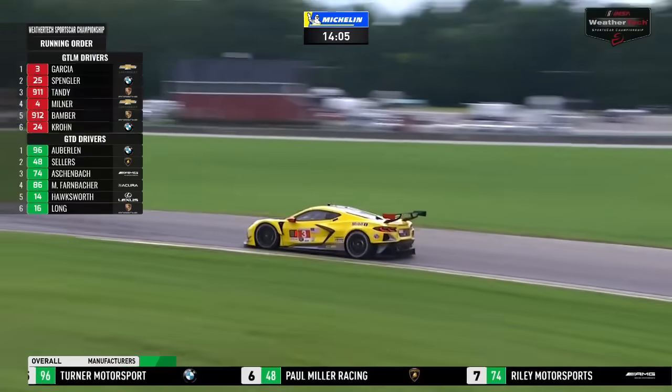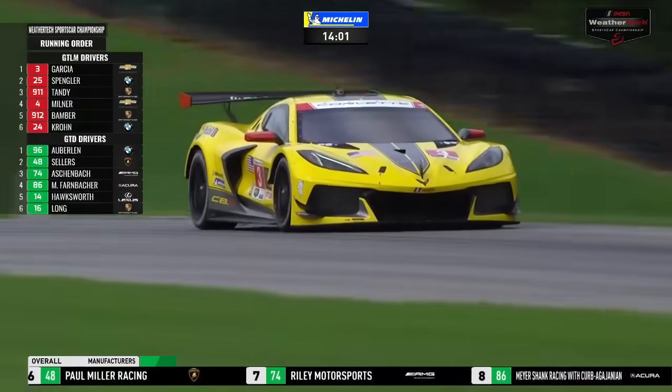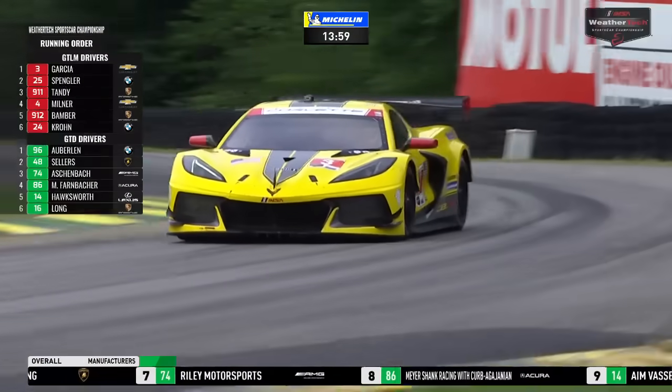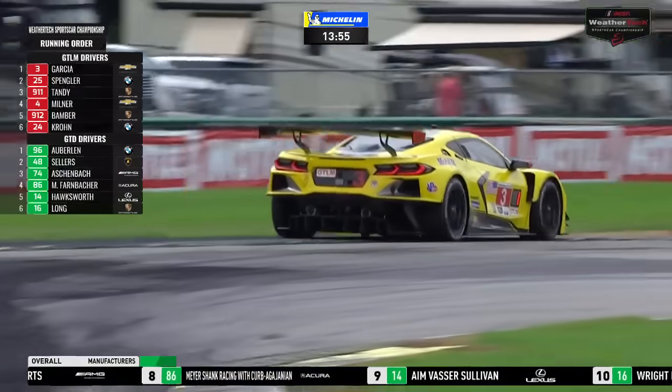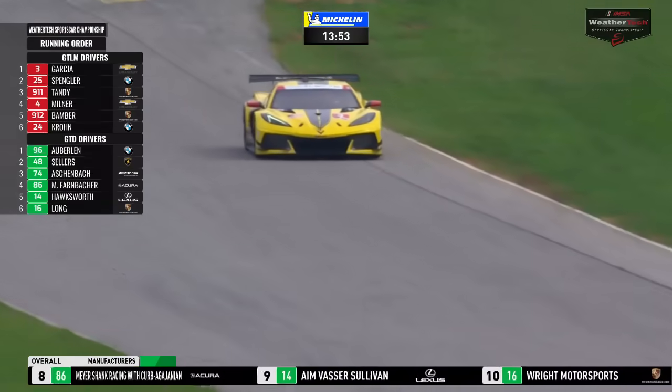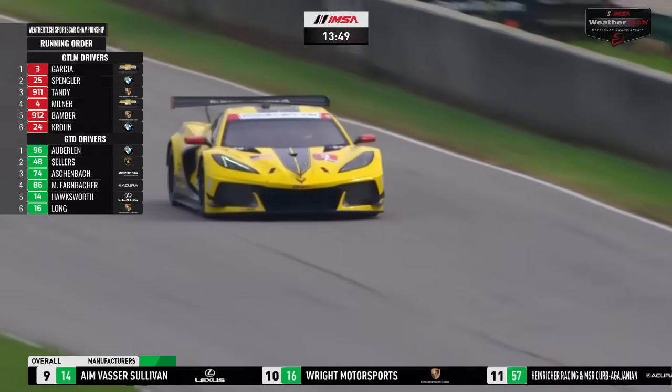And Tandy will be annoyed. He would have felt he was controlling that race. The fact that they didn't put any fuel into that car tells me that they were okay on the VP Racing fuel to get them to the end of the race. That was a tyre issue for the 911.